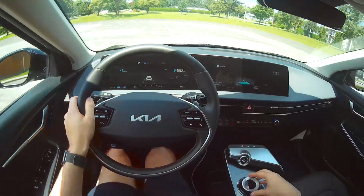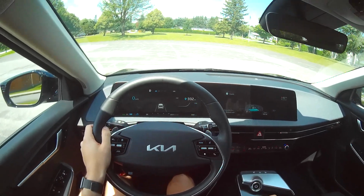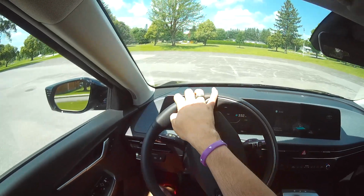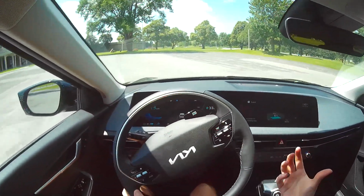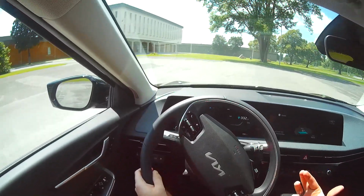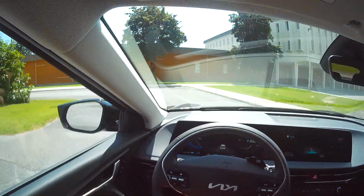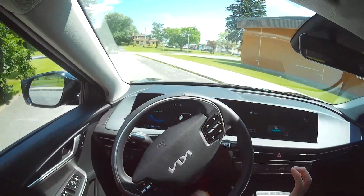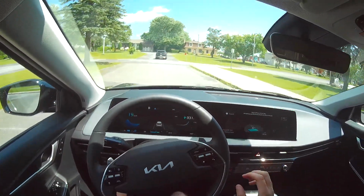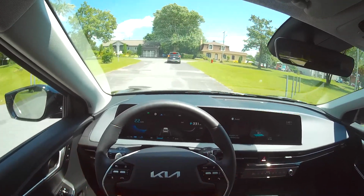All right, let's get a move in the Kia EV6 2022. Let's see how this thing drives. So, you kind of have to make the comparison to the Hyundai IONIQ 5. There just isn't a choice because they share the same drivetrain. I think they share the same battery technology. Kia's might be slightly different, but overall, it's a different car, but the same drivetrain.